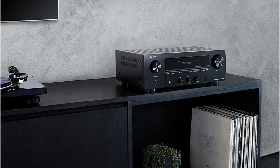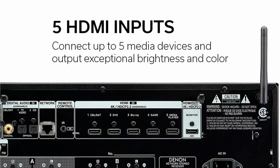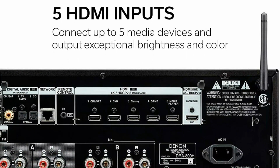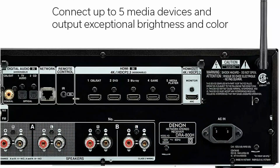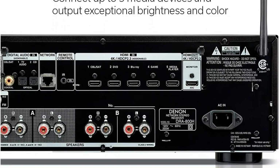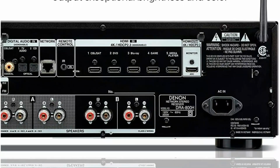Based on my evaluation of the audio emitting capabilities of this receiver, I found the sound to be smooth, with excellent low frequencies, a broad soundstage, and authentic instruments. Featuring a sleek design, amazing sound quality, and intuitive controls, Denon DRA800H is the best stereo receiver for 2 channels. There's no doubt that true audiophiles will appreciate how this unit will enhance their music listening experience.